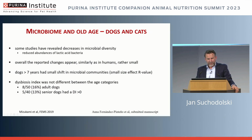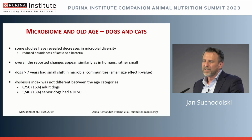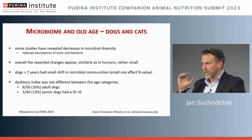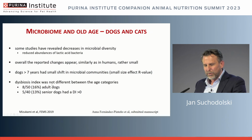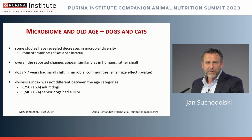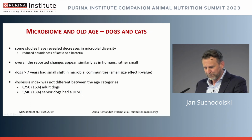We have a study that is just in submission as a manuscript, in which the authors have shown that dogs older than 7 years had a statistically significant shift in the microbiome. However, if you look at the effect size, it was very small, again a very minor shift. It was also confirmed by the dysbiosis index: the proportion of dogs with an index above 0 was very similar between adult dogs and senior dogs. And that's the same proportion we usually see in every single study. There's this proportion of animals that we believe have subclinical dysbiosis.